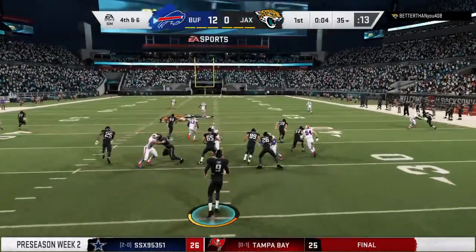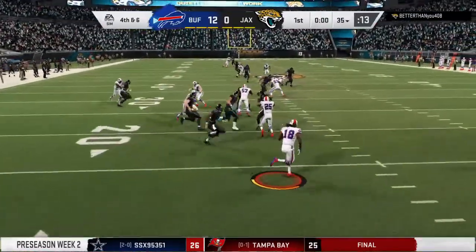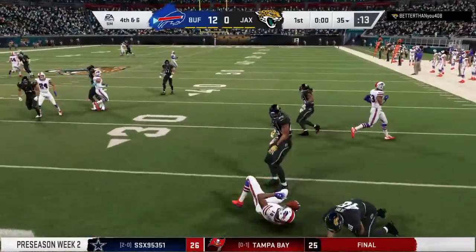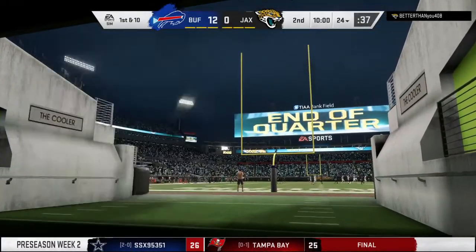Andre Roberts is deep for Buffalo. And he gets this away, and look at this. This is a good one. And he'll take this in at the 1-yard line. 12-0 the score after 1 on EA Sports.